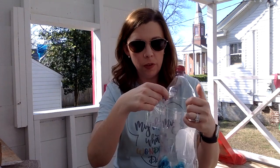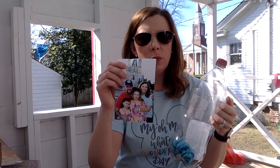I have this little Olaf guy, and Frozen 2 is kind of popular right now. I love that movie, by the way. It's a great movie. But I'm going to put this little Olaf in here to remind me of a popular movie that's happening in 2020. Recently, my family went to Disney World, so this is a current family picture of what we look like in 2020.